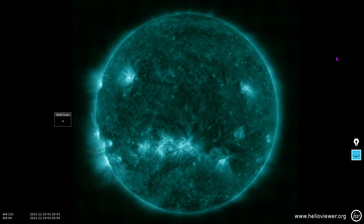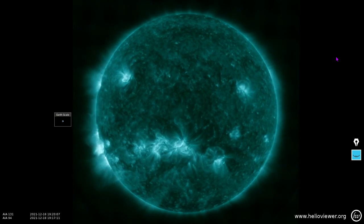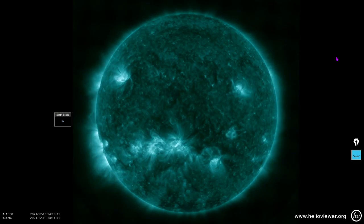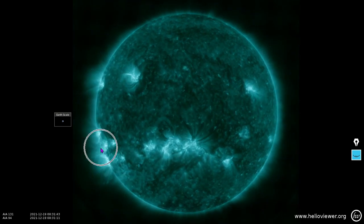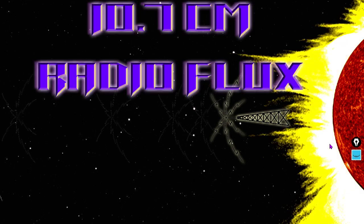Here's another composite. This is 131 and 94 angstroms, the two best wavelengths for observing solar flares. There is a C-class flare in there. It came from this new active region down here. It's also a sunspot. It's only alpha class. The likelihood of additional flares from that, not all that high as far as I can tell.